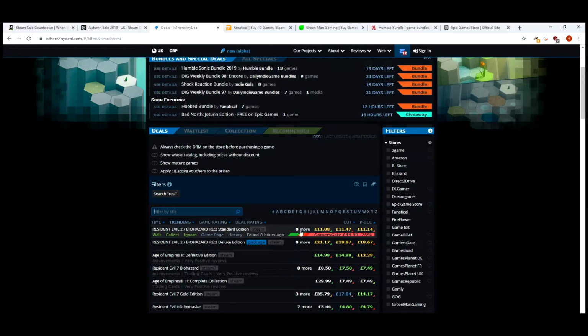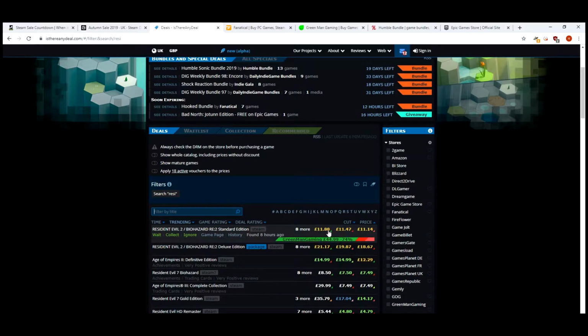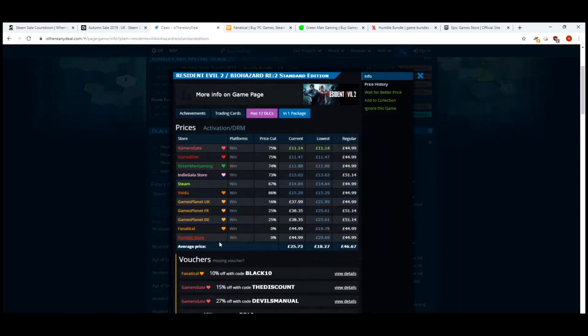Now, it's going to show me that there are 8 sites selling this game at the moment, and this is the cheapest one. So this is a historically new lowest price. Okay, so I'm going to just click on this. Here it gives me a breakdown of all the stores that are selling it, and you can just do a comparison. Now you see here is Steam. They're selling it for £48.4. A good price, but Green Man have got a better price.